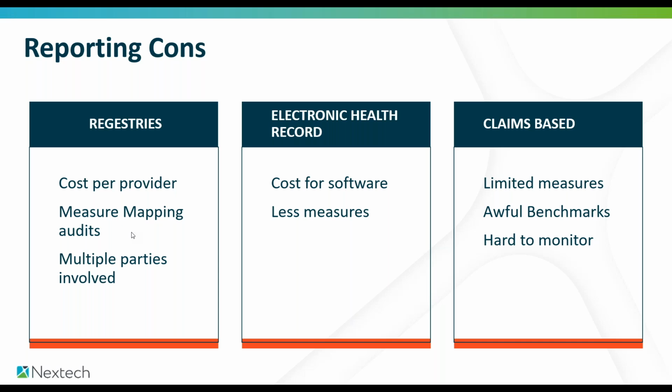Because at the end of the day, you are responsible in that audit that you gave CMS the most accurate data and not truly the registry. The registry is going to ask for your permission to submit this data stating that you've reviewed it and that everything is accurate. So be very, very aware that that audit needs to be happening and not just trust that everything's perfectly going in there.